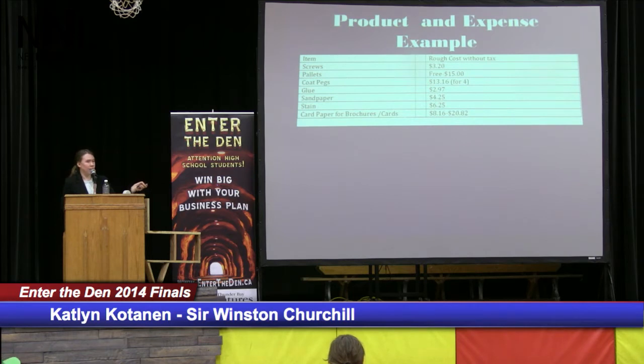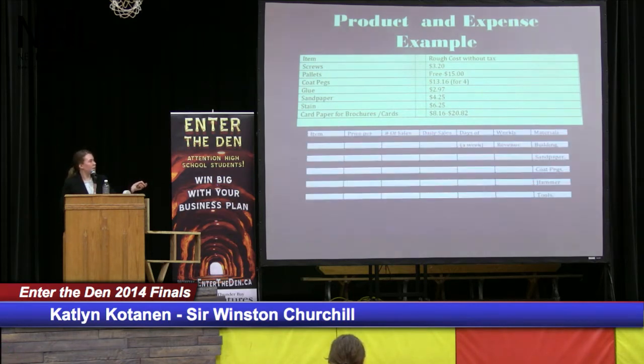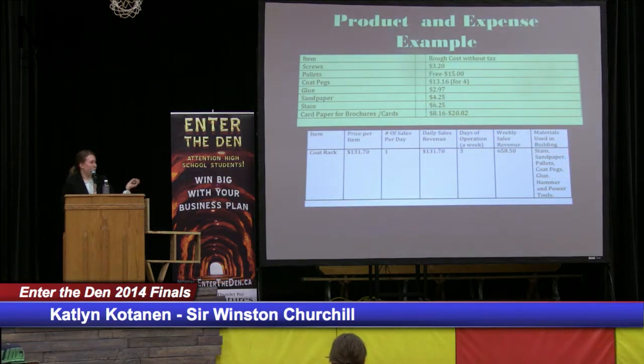So this is just an example of my expenses and the rough idea of their price, as well as an example of what a product will be sold for.